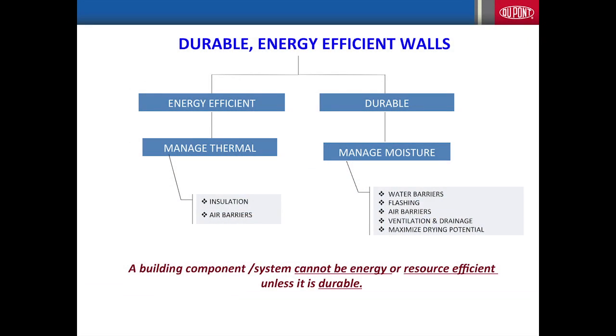So when we talk about durable, energy efficient walls, we talk about energy efficiency. We need to manage thermal efficiency through insulation and air barriers. Our walls need to be durable, and we need to manage the moisture in the wall. And that includes water barriers, house wraps, flashings, air barriers. We need to ventilate it. We need to make sure it's drainable, and we need to maximize that drying potential.